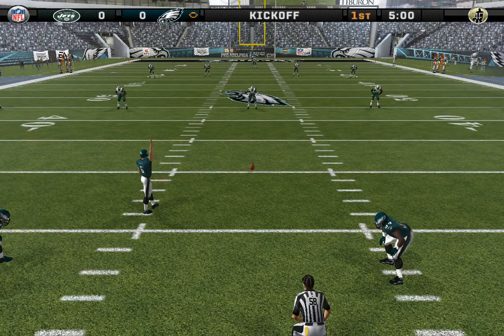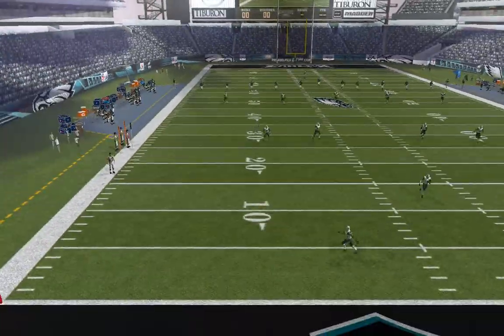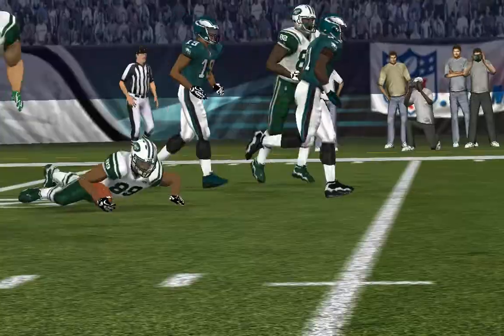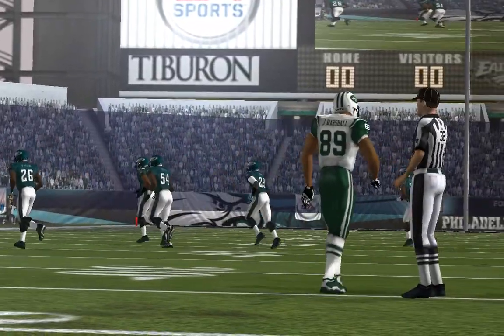Number six is just about ready to kick this one away. He'll be kicking off to start the game. Marshall back deep to return, from the four. Let's see how effective they can be with their first drive of the game. On the return.